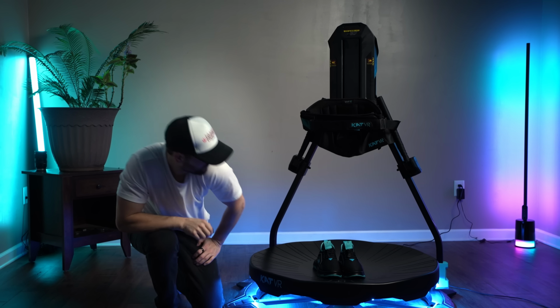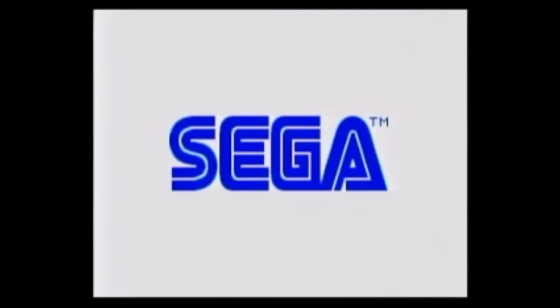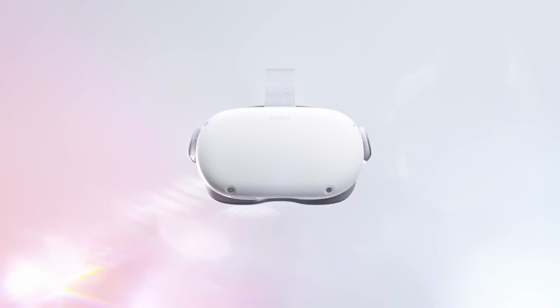if it's true. I've been a gamer for a really long time, starting on the Sega Genesis, then the SNES, PS1, PS2, it just kept going. But in March of 2021, I tried my very first VR headset, the Meta Quest 2. And it sent me down a rabbit hole.